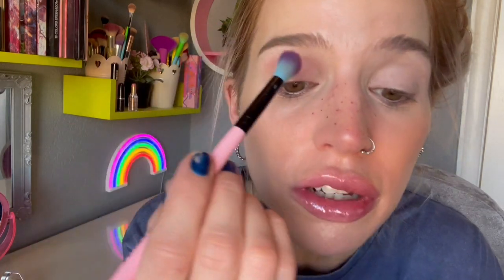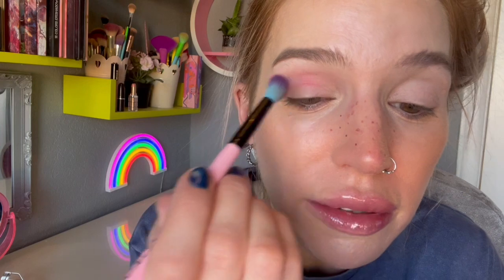Okay, so next I think I'm going to go in with this beautiful pink shade and I'm just going to be applying this over that first shade that we applied. So I am really digging my brush in there because I do want to get a lot of pigment, and I've probably overdone it now and it's going to be way too much. But I'm just going to pop this.